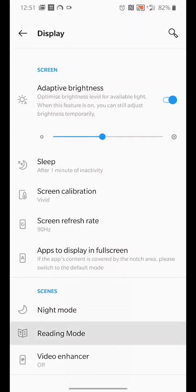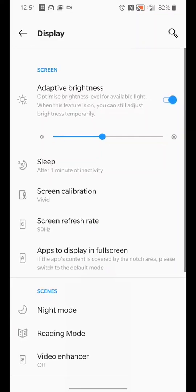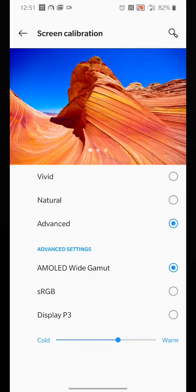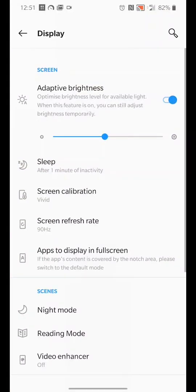You've got a reading mode here, so you can sort of make it easier for your eyes. You can turn on the reading mode even. You can set obviously the screen inactivity, the calibration here. You can change the colours. I've got it on vivid, which is very nice. You can switch to AMOLED wide gamut, and you can even tweak with some of these advanced settings here, which is really cool. It goes into a real fine level of detail.